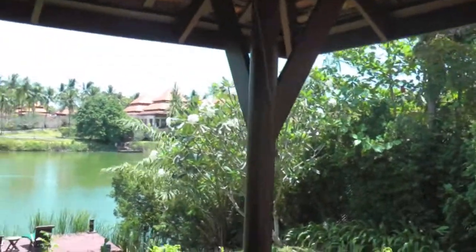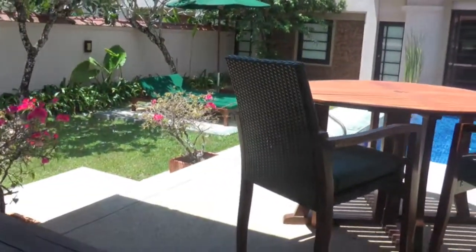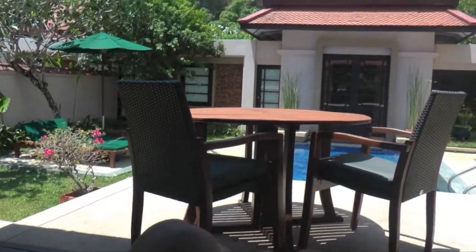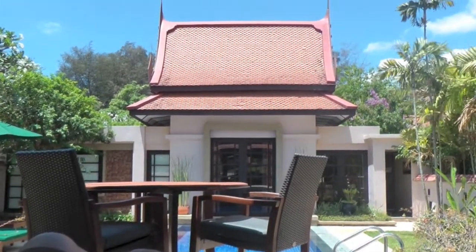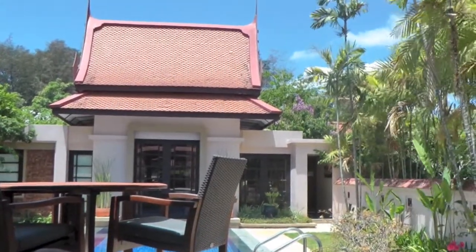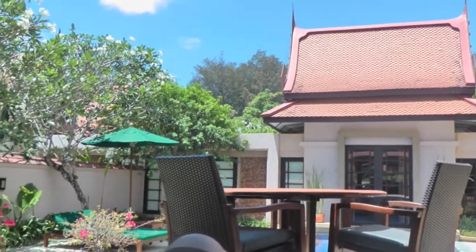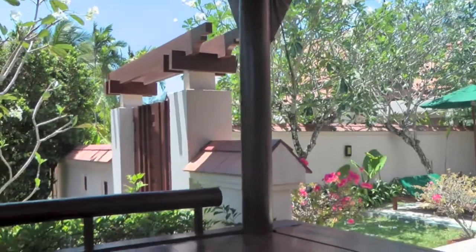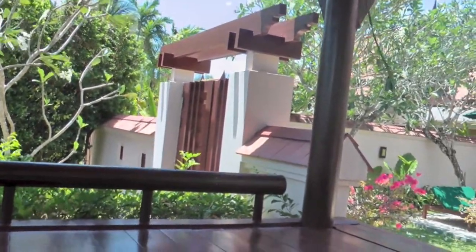So if you wanted to, you could lie down here, get a view of the villa, looking at the villa. That is the entrance to the villa from the outside.